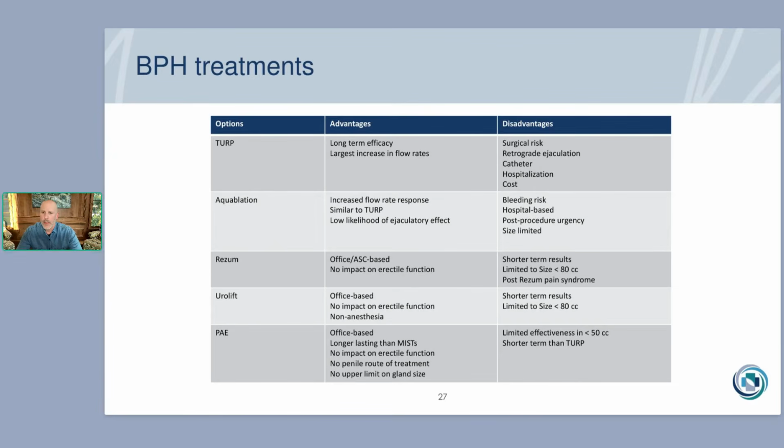Now, PAE is done in the office-based or outpatient setting as well. There is no impact on erectile function. There's no penile route of treatment. There's no upper limit on gland size. I've performed this procedure on prostates approaching 400 milliliters or 400 grams in size.